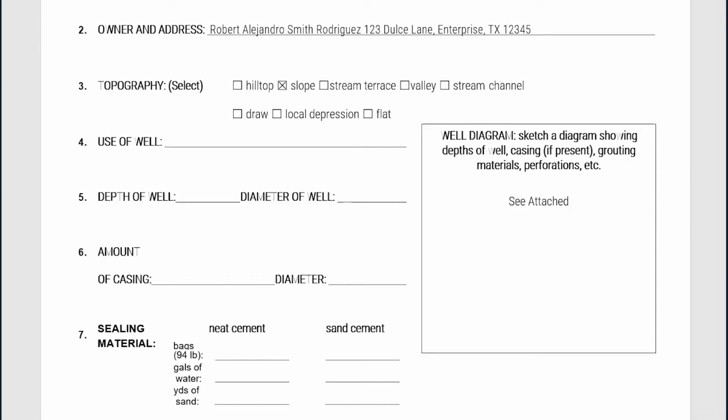The use of the well is the type of well based off what it is used for. For example, the applicant can input a water well, monitoring well, injection well, oil well, natural gas well, etc. In number 5, the applicant should input the depth and diameter of the well.